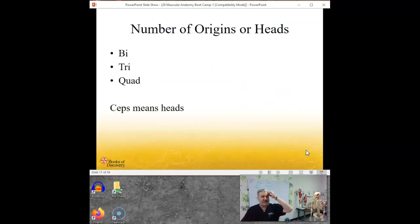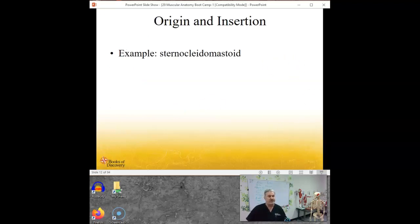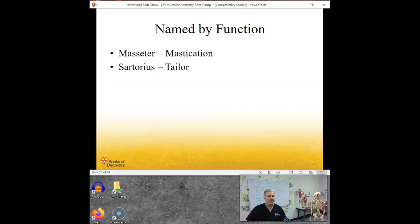All right. We already talked about number of heads, bi, tri, or quad. You guys have already named the quads on the femur, the 4 heads on the femur. And ceps means heads. And then very few muscles are named by their actual function. I'm not talking their action, but what they do. Like this muscle here is my masseter, and I use it for mastication. Mastication is to chew. You're all a bunch of masticators.